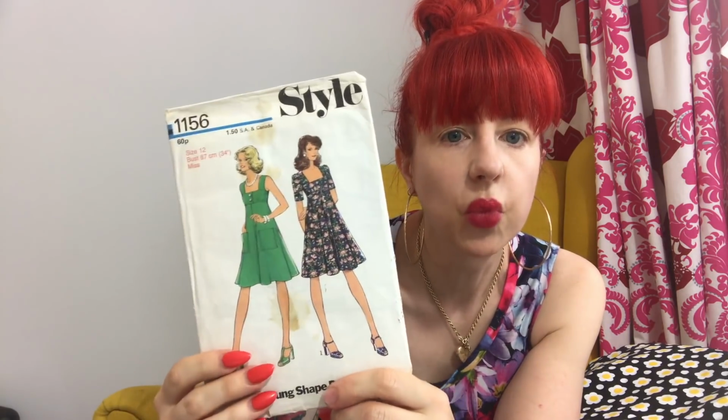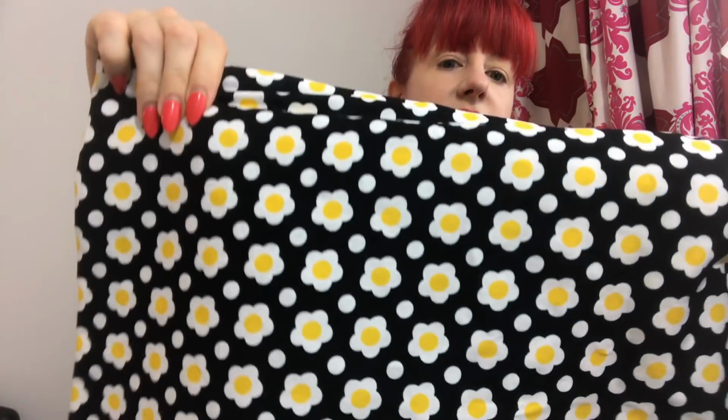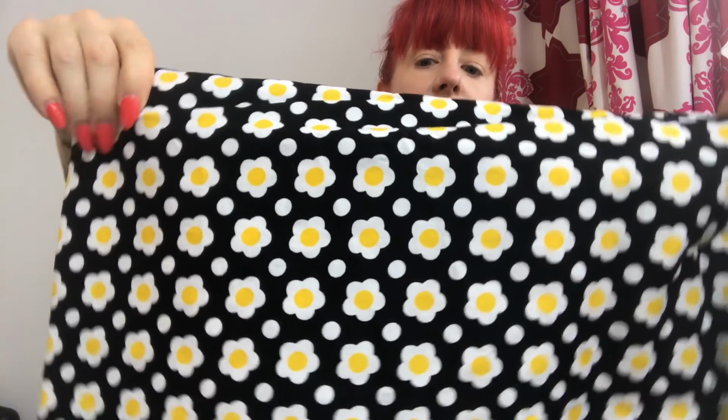And if it works out okay size wise, actually it's a size 12 which is pretty accurate for me, vintage size 12. It says bust 34 which my bust is 35 but hopefully it will fit okay. I notice it's got neckline darts which is good for whatever weird happens at my shoulders. So the actual fabric that I want to make it up in is this gorgeous egg yolk print that I got from Abercan. I can't wait to use this. I think it's so pretty.